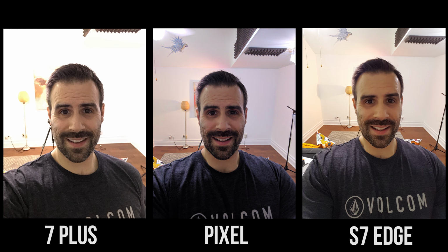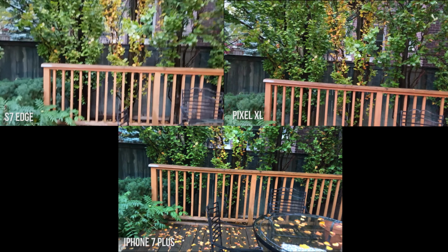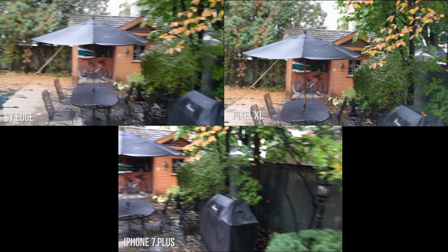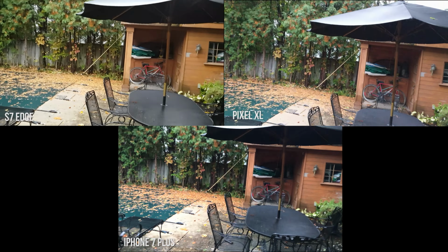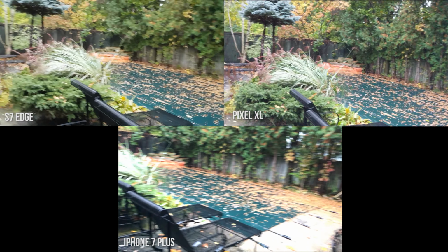Now, all cameras shoot 4K video. The iPhone 7 Plus and S7 Edge both have optical image stabilization. The Google Pixel XL relies on electronic, but also uses the gyroscope to help stabilize the video, which does a fantastic job. Now, because all 3 cameras offer a slightly different flavor, but all take amazing photos, I'm going to give this round a tie. But if you're curious which one my favorite camera is, I'm definitely going to say the iPhone 7 Plus, only because of that second lens. It allows me to zoom in up to 2 times, which I found myself actually using quite often.